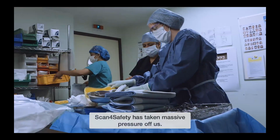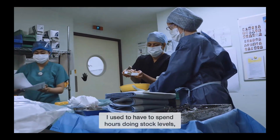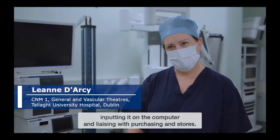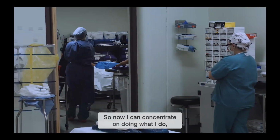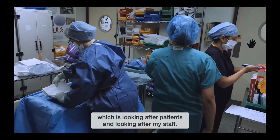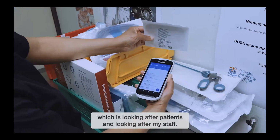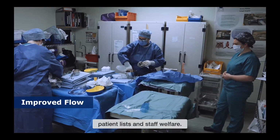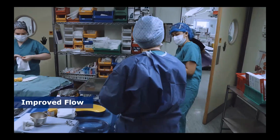Scan4Safety has taken massive pressure off us. I used to have to spend hours doing stock levels, writing out stock lists, inputting it on the computer and liaising with purchasing in stores. So now I can concentrate on doing what I do, which is looking after patients and looking after my staff. So it means that there's more of a flow of patient care, patient lists and staff welfare.